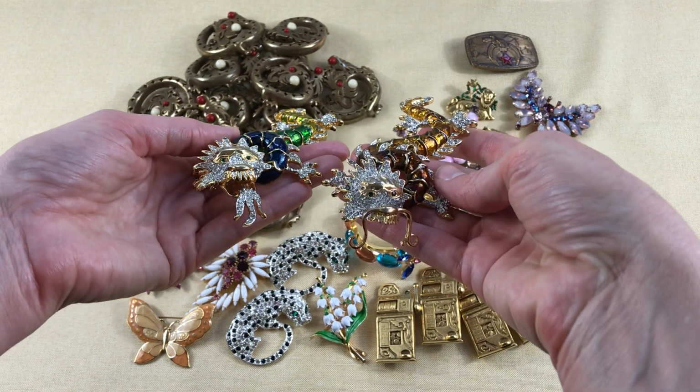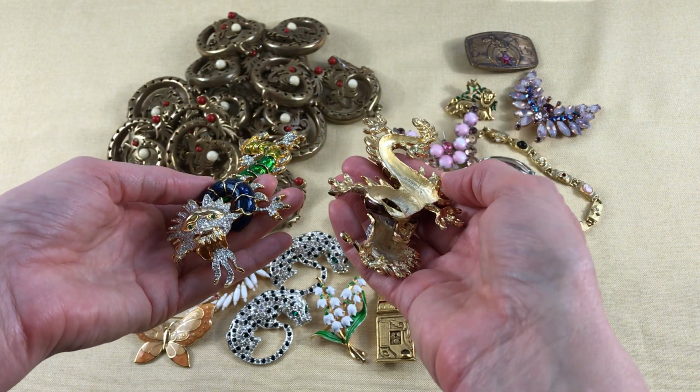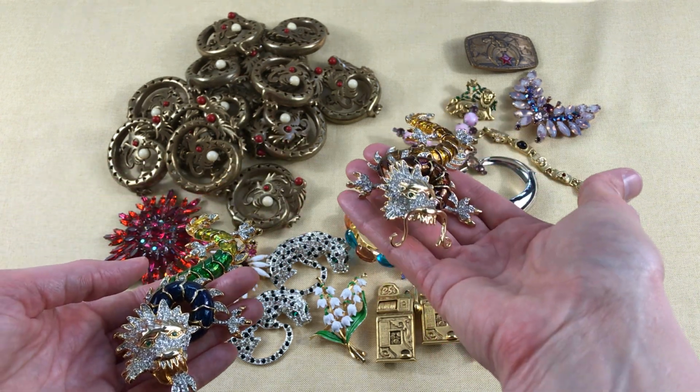And then this one is actually missing the pin back. It's still got the rolling clasp, but the actual pin is missing. So I think I'm just going to sell this as a paperweight. I think it's really cute.